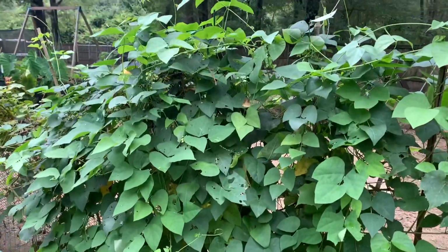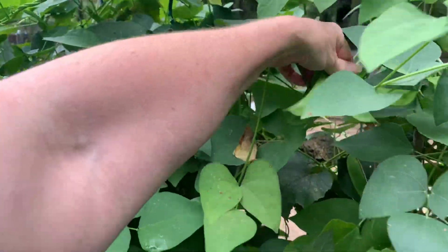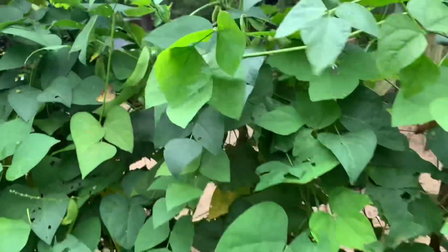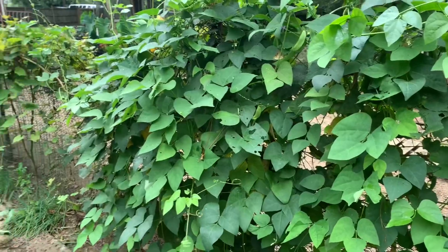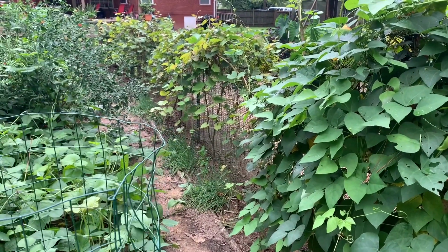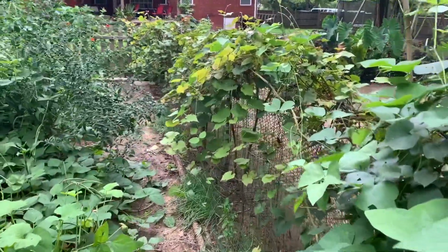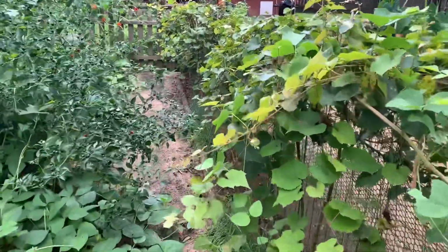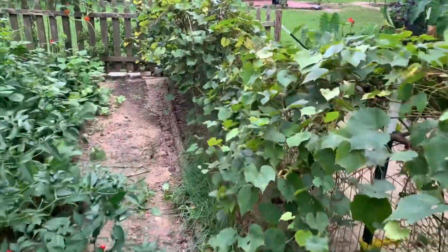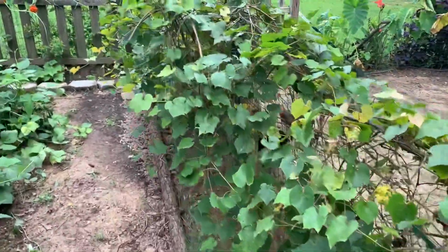Got a good crop of butter beans here that I have just been letting go to seed. Next year I plan to fill up this whole fence row here where the muscadine is. This little muscadine that I have nursed for 3 years and finally got some fruit. It is wild. The chickens like it, but it's pretty much going to be good for nothing. So I'm going to dig that out.